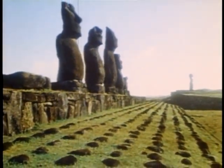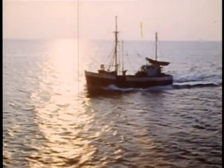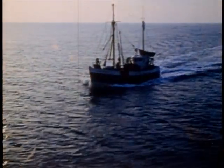Lost civilizations, extraterrestrials, myths and monsters, missing persons, magic and witchcraft, unexplained phenomena. In Search Of cameras are traveling the world seeking out these great mysteries. This program was the result of the work of scientists, researchers, and a group of highly skilled technicians.